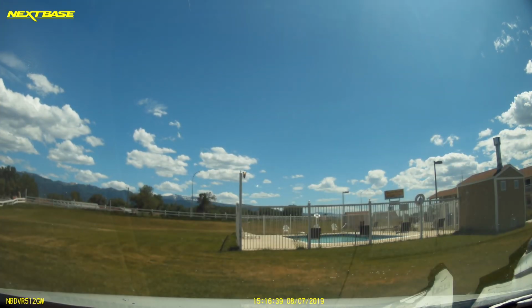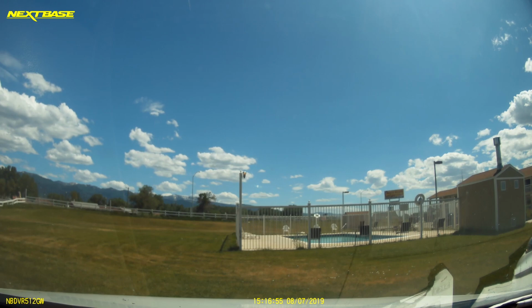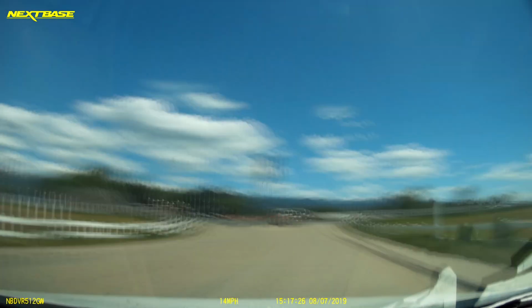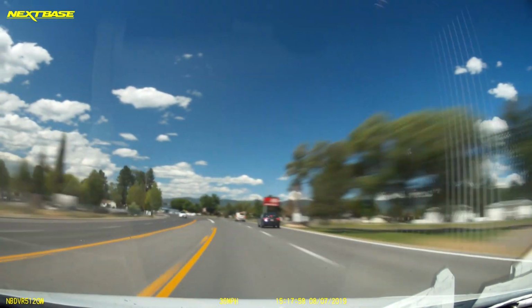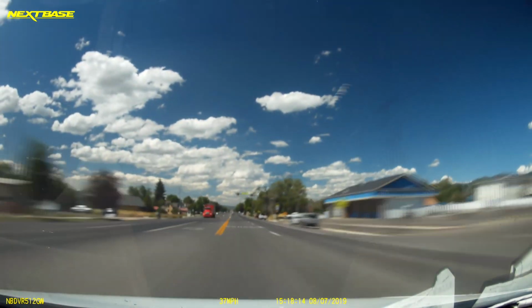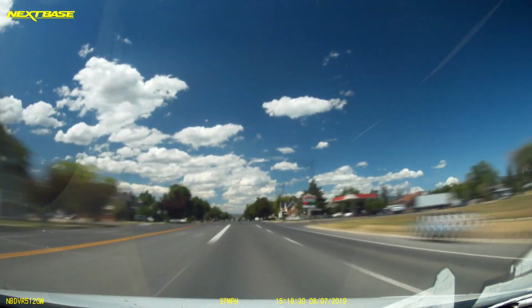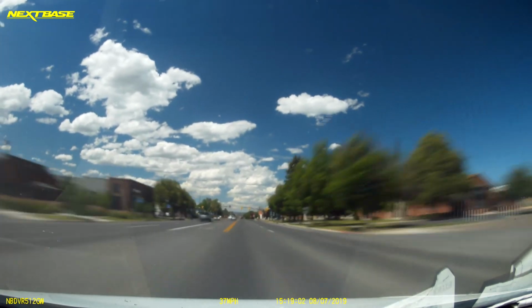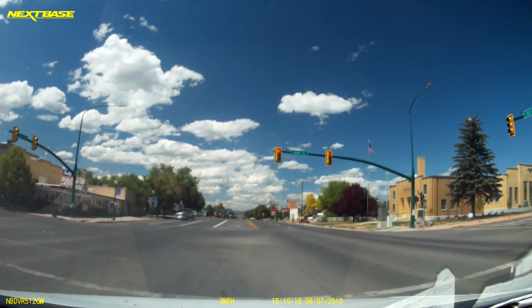Back in the car, and we're going to take a different route home. We're going to get off of Highway 89 here, come back up to the main intersection in town. And sorry this is blurry. I don't know why the dash cam was locked focused on something inside or the glare on the windshield, but we're going to head westbound.